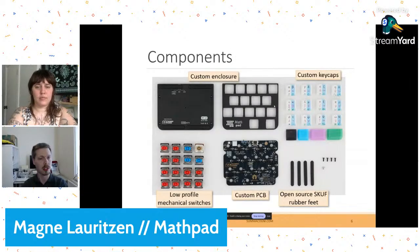In terms of components, there's not that much. Starting from top left, we have the custom enclosure. This is a CNC'd aluminum enclosure, matte black anodization with some laser engraving. So all of the text and the logo that's laser engraved, so it looks quite nice in person.